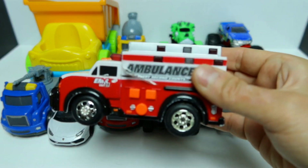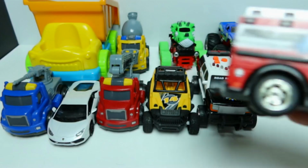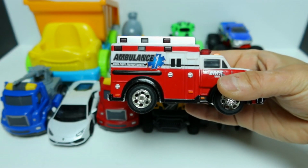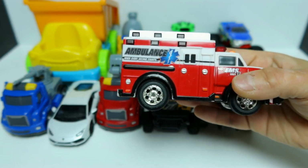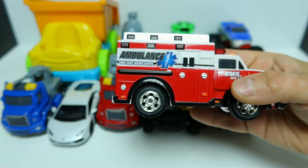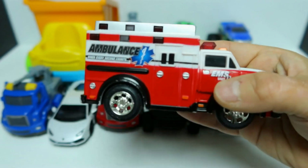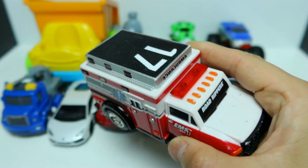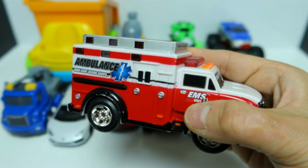Can you tell me what this is? Yes, it's an ambulance. Ambulance takes sick people to hospitals. And they have sirens that tell people to get out of the way when they're in a hurry.